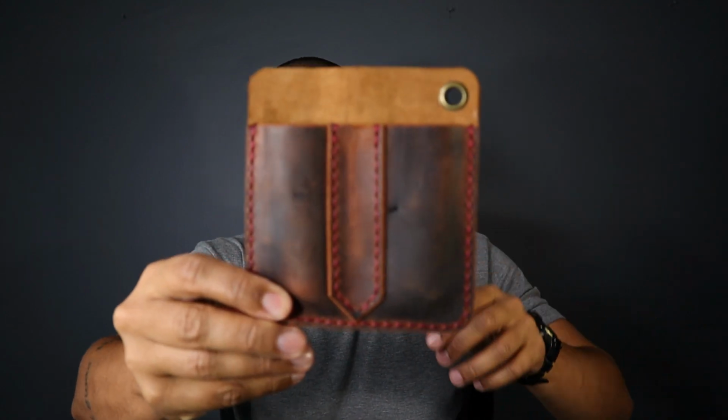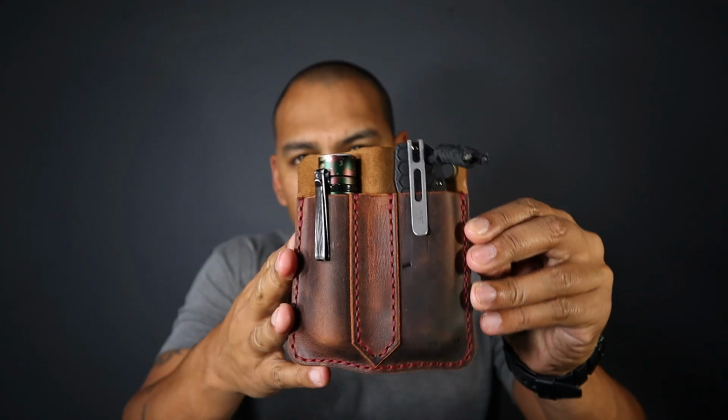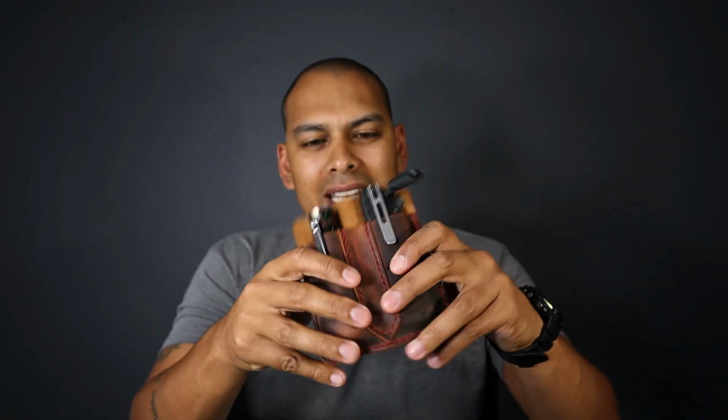And then we've got this pocket organizer. This pocket organizer is the bee's knees, and I think it would make an excellent gift for someone, especially in the EDC community. What is cool about this organizer, let me just put some stuff in it, is that if you don't want to carry things via the pocket clip, or what you have doesn't have a pocket clip, you stick it in here and look at that. Look at how sexy that is, right? So you put it in here and then you can put this in your pocket. It's leather. It doesn't move around.